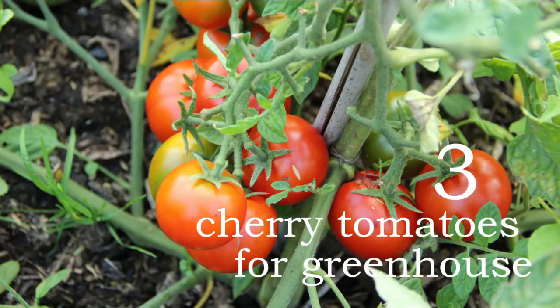Number 3, I want to find a good, tasty and productive variety of cherry tomato for growing in the greenhouse. Last year we grew black cherry, and this year I would like to try some other ones. I'm thinking about Sun Gold, but if you know any good varieties of cherry tomatoes for the greenhouse, please let me know.